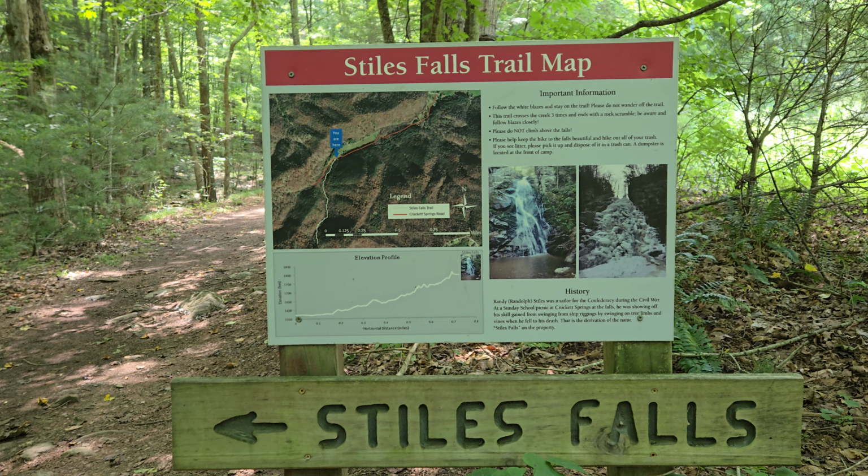We have a little steep scramble down to the base of the falls, and they're just making their way down with roots and branches.